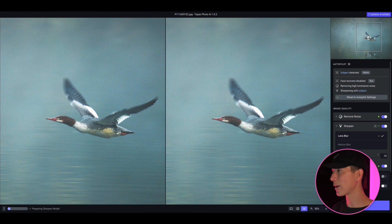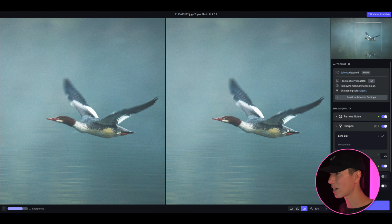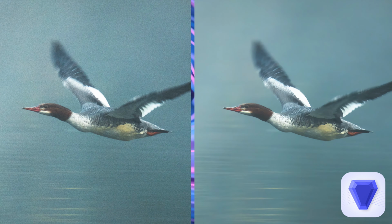And what I really like about Topaz Photo AI 2 is it'll autopilot detect the subject of the image and it'll only apply to the subject, as you can see right down here, subject only. And so when I apply the sharpness only to the subject, it's not going to accidentally over sharpen the water or other things in the background. And you can see between these two results, I really like the way that Topaz Photo AI once again helps me achieve a better image than I could have otherwise with my physical skill limitations in the moment.